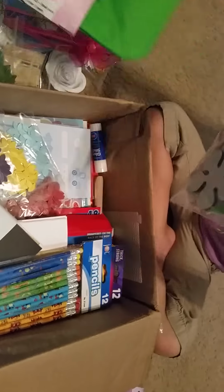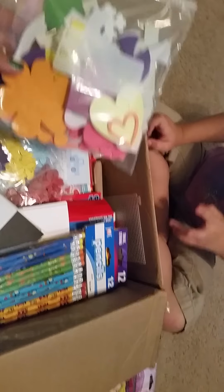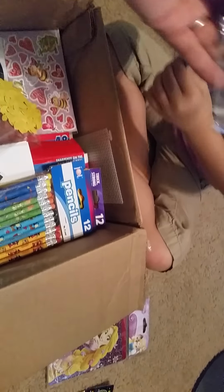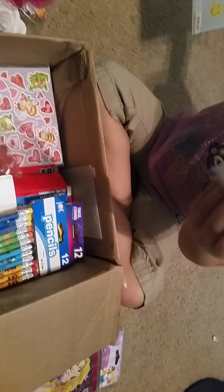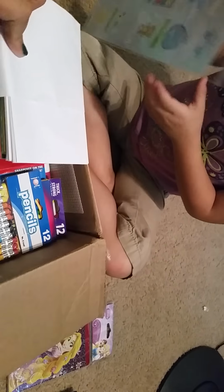Oh, this will be perfect to put everything in. Thank you so much, Teresa. What are those? Hearts and flowers and triangles. And flowers and crosses. You can use those to decorate your totes too, huh? Look at these. She gave you all sorts of flowers. What color is this? Purple. Is it like your shirt? And this one? Yellow. Put them over here. What's that one? Blue. And that one? Red. Good job.